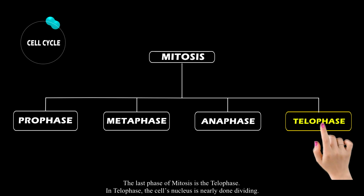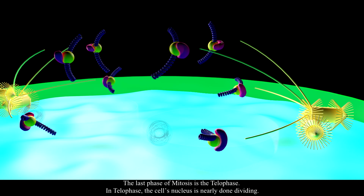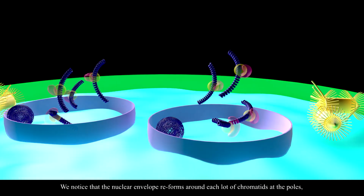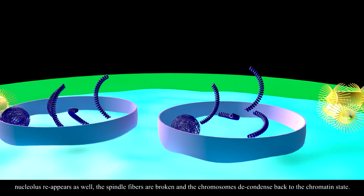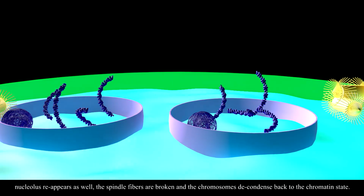The last phase of mitosis is the telophase. In telophase, the cell's nucleus is nearly done dividing. We notice that the nuclear envelope reforms around each lot of chromatids at the poles. The nucleolus reappears as well, the spindle fibers are broken, and the chromosomes decondense back to the chromatin state.